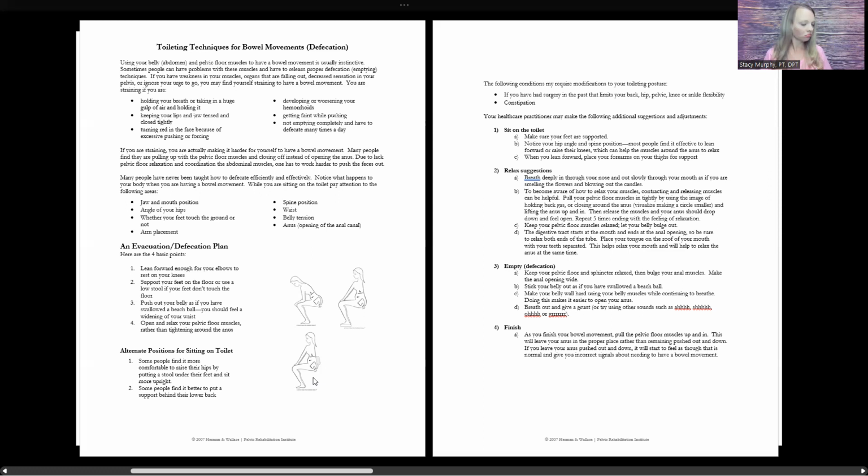Notice where your arms are. Most people's arms are holding onto their phone. What is your spine doing? Is it slumped over? Is it curved back? Think about your waist, which I never think about my waist, but we'll go over some techniques to remind you about what to do with your waist, belly tension, and actually thinking about your anus. You might have time to think about all of this stuff if you're actually having trouble going to the bathroom. So, four main points.